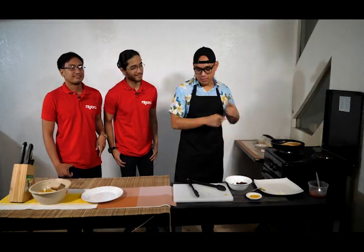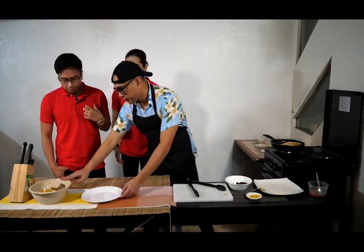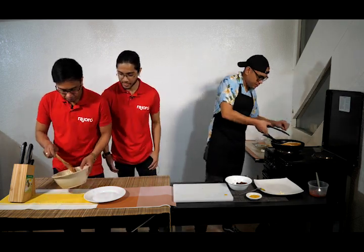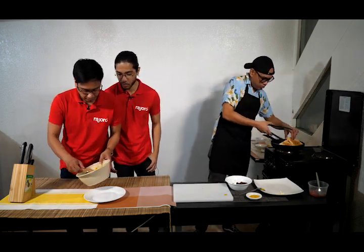Okay, so sandwich time. Iwain natin in the plate. Can you put this one a bit of here for the side? Sure. And just give me space para sa sandwich. Okay. So here. There we go. Ang gusto ko yung orange.